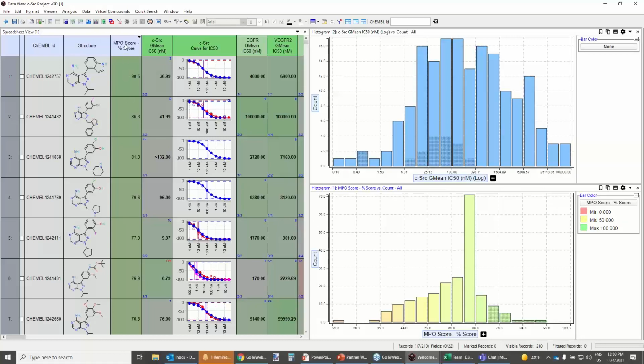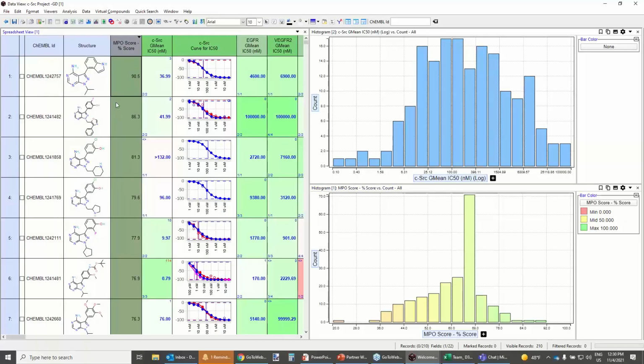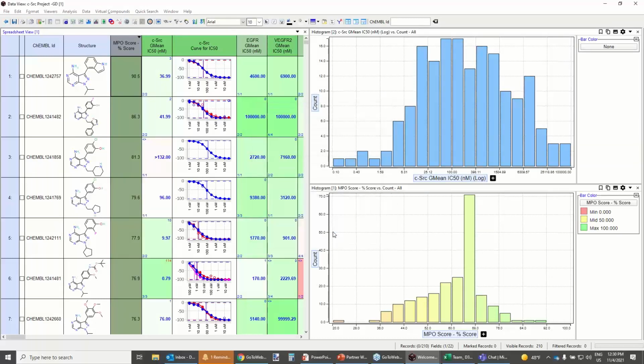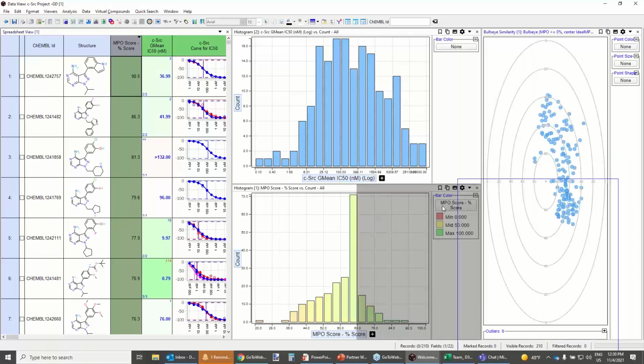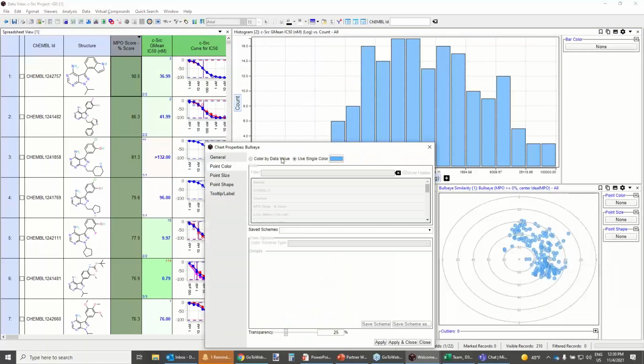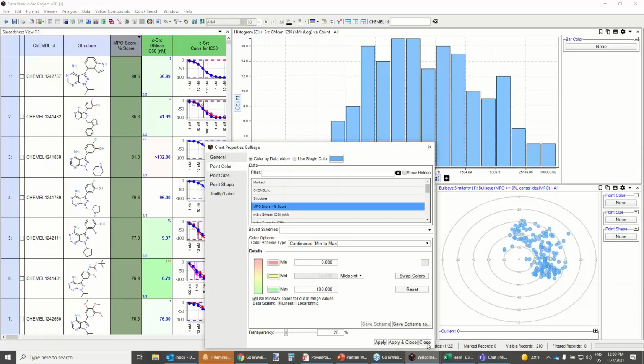One I'll show you, which is most intriguing. This MPO score number gives us an idea of how good or bad the compound might be, but it doesn't really tell us why. So we can actually calculate what we call a bullseye plot. I'm going to calculate this bullseye plot based on MPO score. Once I've done that, we now get a new bullseye plot. This is what we have down here. Again, I'll just color that by our MPO score.